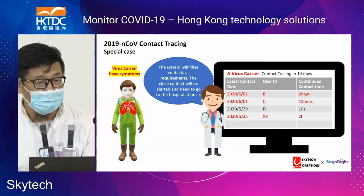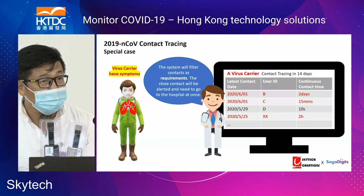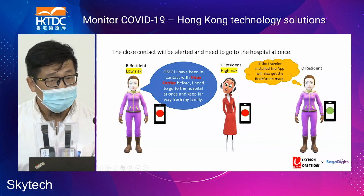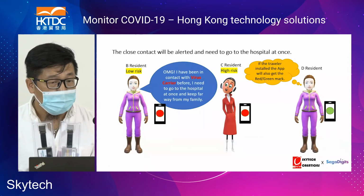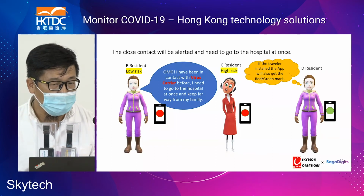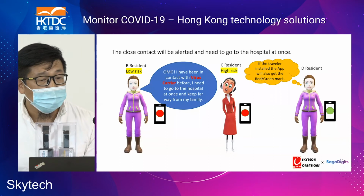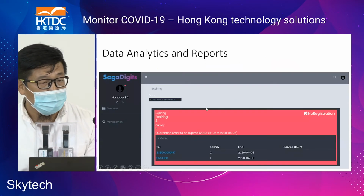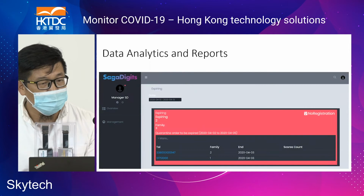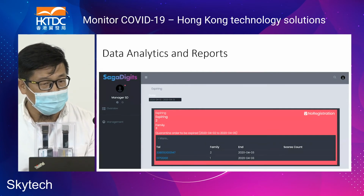This minimizes the resources needed for quarantine and the number of people affected. If a person installs the app, you can see who they contacted in the last two weeks or three weeks. Also, Skytech provides really strong data encryption technology to make sure no data leaks to others.